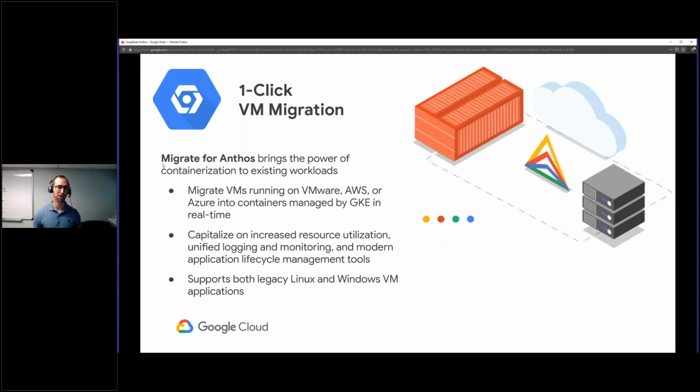And we capitalize on increased resource utilization. Think about how many Windows VMs are running idle in your environment. Could you just pack them onto a single container host, and how much more efficient would your environment get? And this supports both legacy Linux and Windows VM applications.